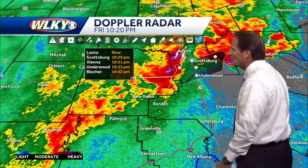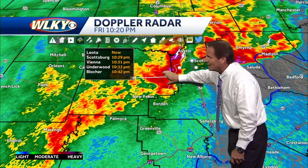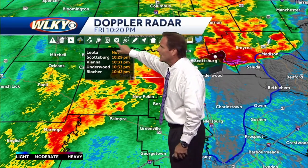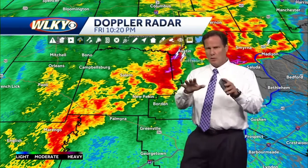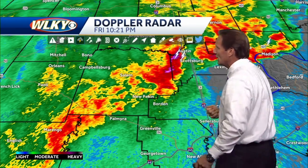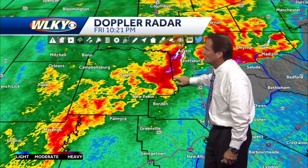And if you're in the tornado warned zone, that is far east central portions of Washington County, get to your basement immediately. If you don't have a basement, go to the lowest level of your house in an interior room, and just stay there until the danger has passed. We're 9 minutes away from the expiration time, and again, it looks like the rotation has weakened anyway just a little bit.